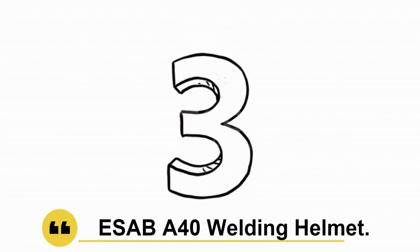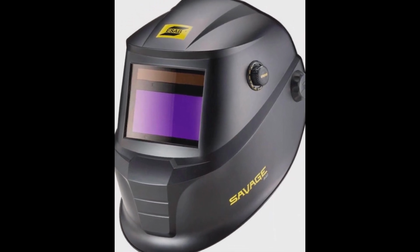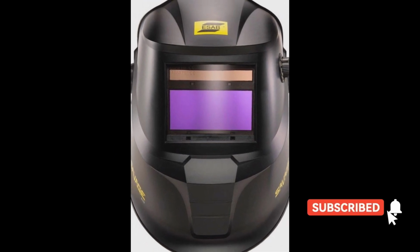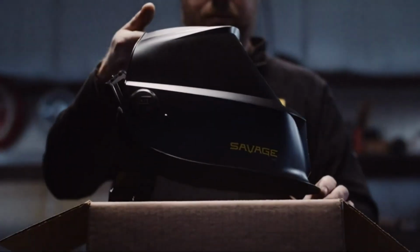Number 3. ASAP A40 Welding Helmet. The Black Savage A40 offers exceptional protection. The Black Savage A40's top features are a 1/1/1/2 optical clarity lens, wide field of vision, sensitivity control, and full delay control.